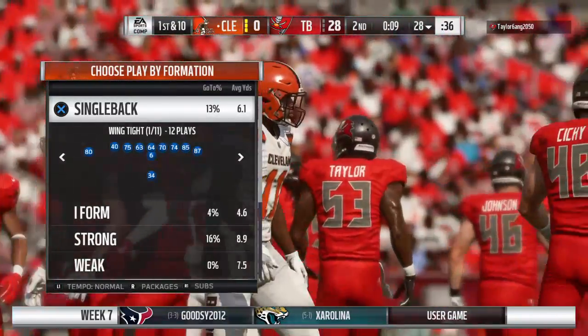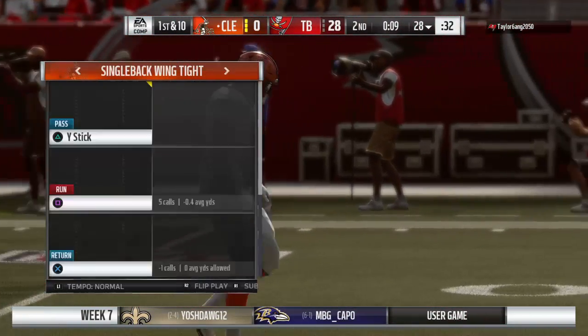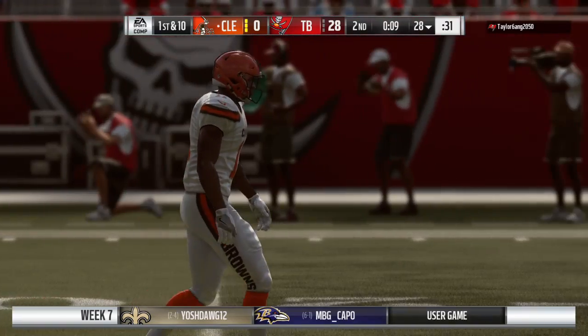And now the Browns coming out on the field. Typically down in the first half, I might say, oh, you at least need a field goal out of this drive. But they're down to the point where they need a touchdown, don't they?